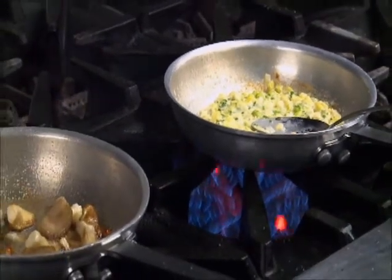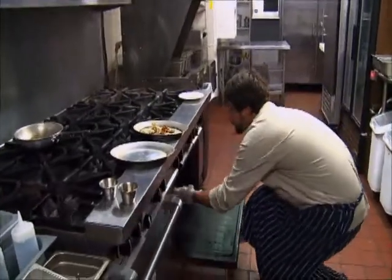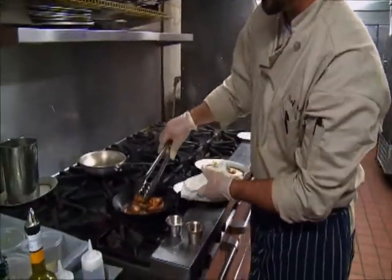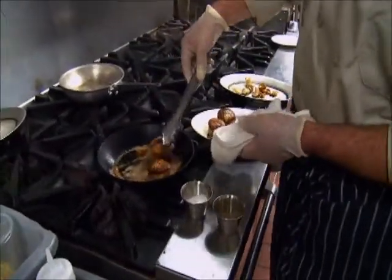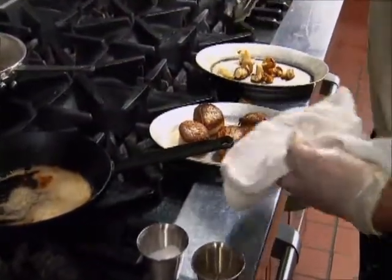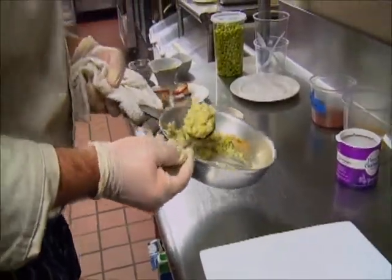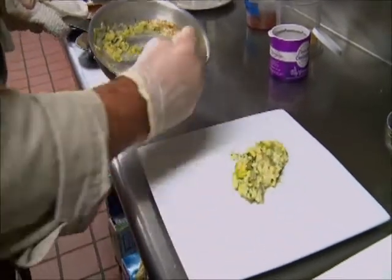Turn your flame off, and we're gonna plate these scallops up. In about 3 minutes, your scallops should be a good medium rare. I would not suggest cooking too much further than that. You don't want all of that nice natural sweetness to just leak out. Plate this up. There's our creamed leeks, edamame, and corn.